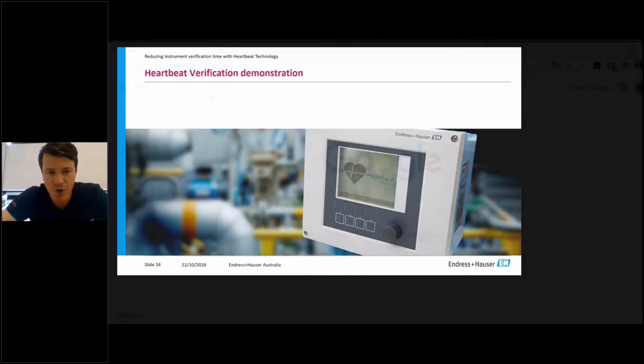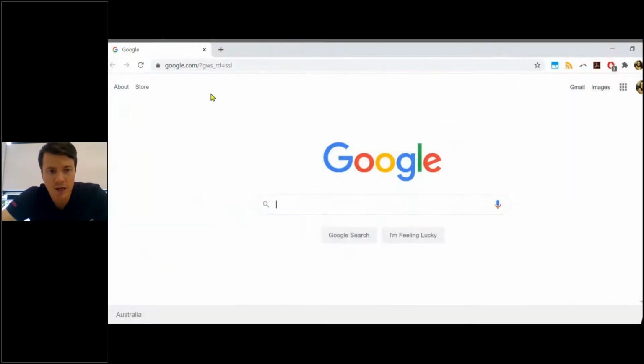Gustavo did it with the local display, Taylor with Bluetooth. I'm going to show you how to do it on the web server. So here's a real example. This is one of our transmitters that we've connected remotely. This is happening right now in our process.